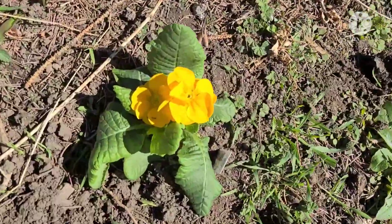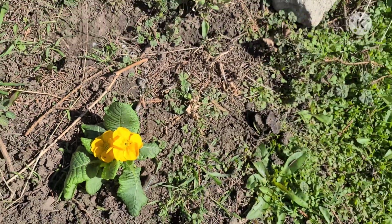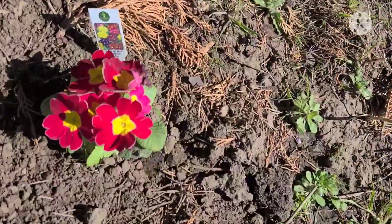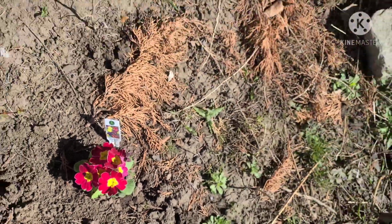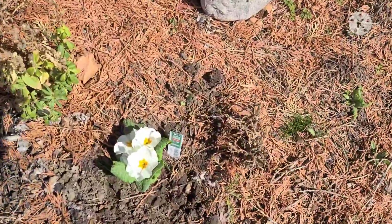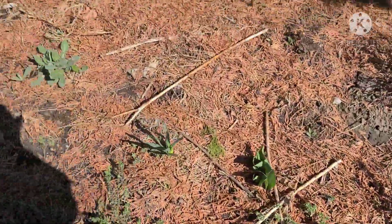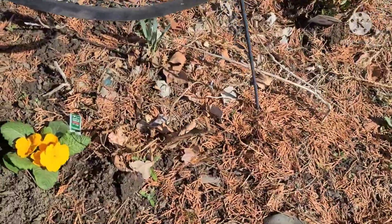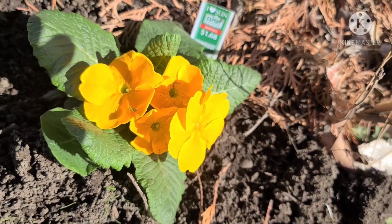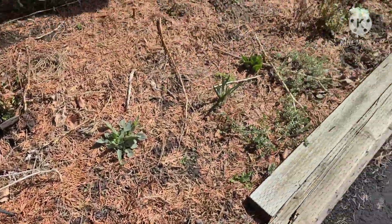Kind of an orangey yellow. That's almost school bus yellow. It's a pretty yellow anyway. And one that's kind of a maroony red with yellow in the middle. And a white one with yellow in the middle. And another orangey yellow. This one isn't exactly the same color as the other orangey yellow, but it's really close. So those brighten up this little area.